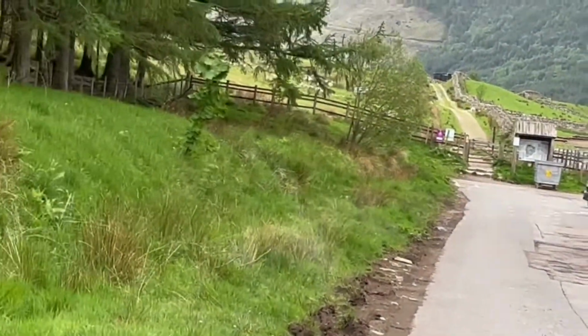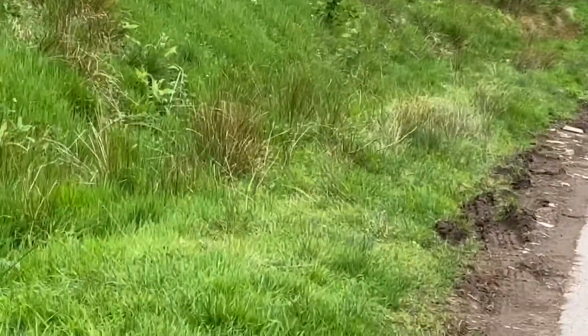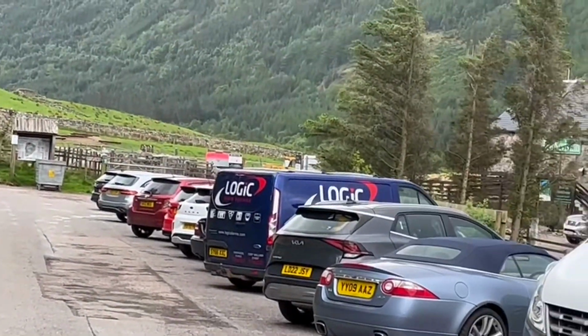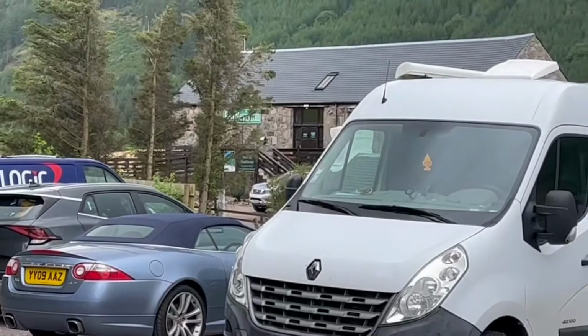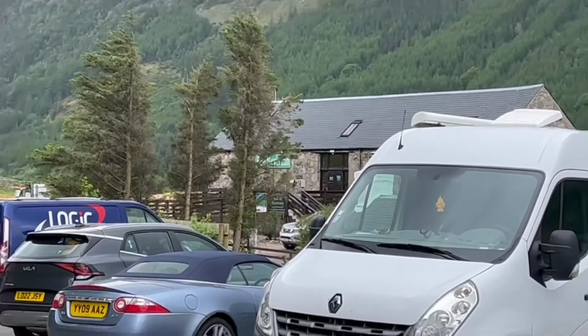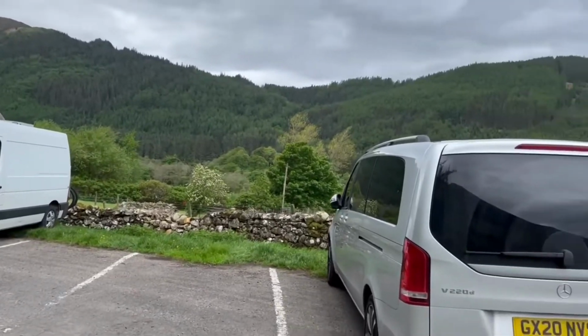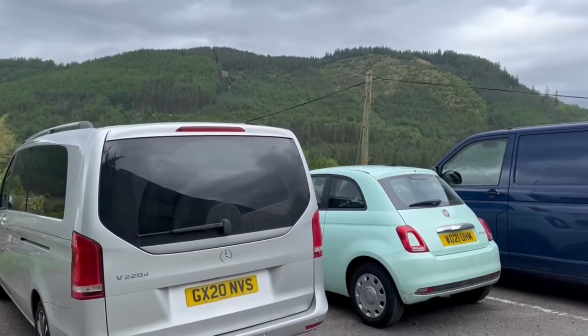And they're greeted, oh, I hope it's not too windy and you can hear me, by the sign of the Ben Nevis Inn just over there. It's an absolutely stunning view. Mountains and pine trees all around us.